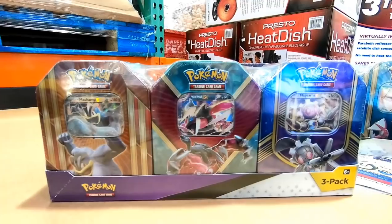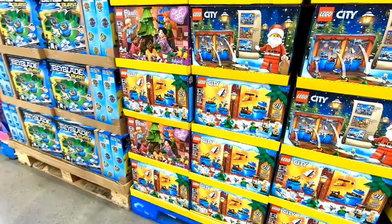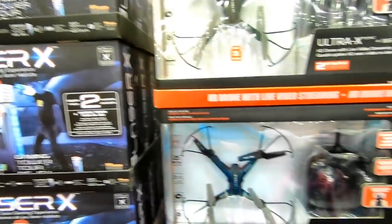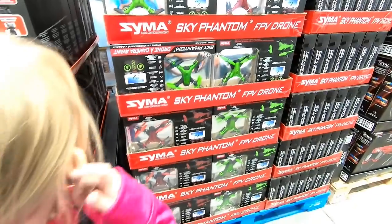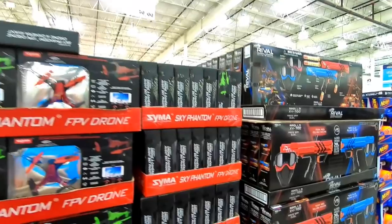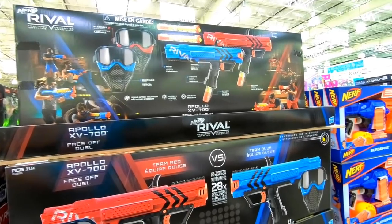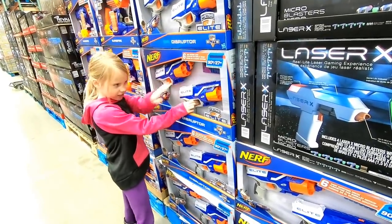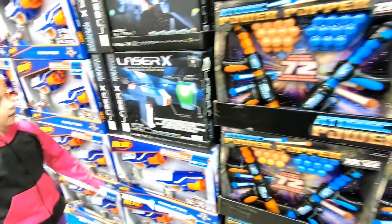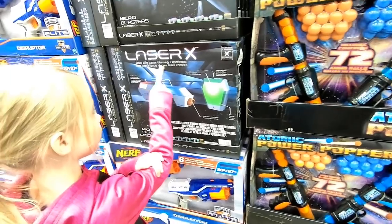EX. There's drones. Hello, drones. With the live video streaming. And then another tiny drone. Ooh, laser. It's a laser gun. Ooh, guys.